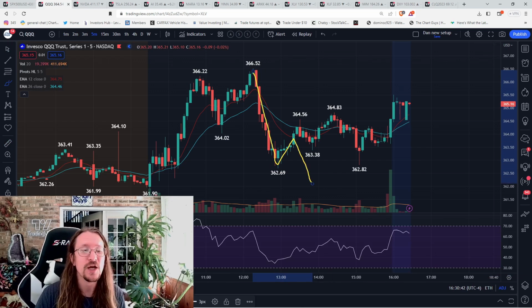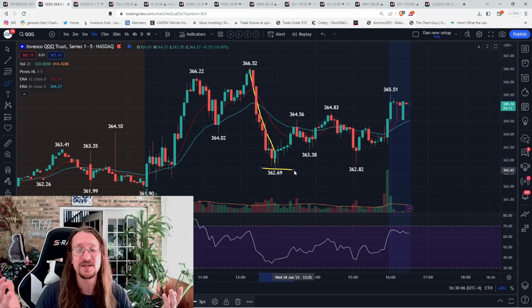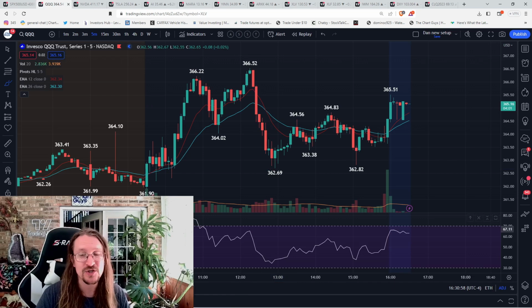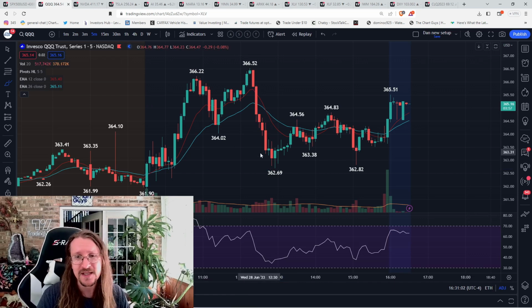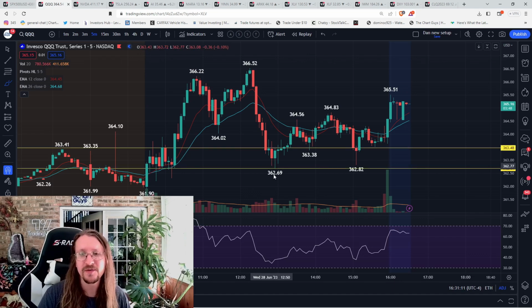Because what happens is you sucker punch the bulls, they collect themselves, they're stunned, but then they're all right, now let's fight. And then the bulls hold on, and that's the low. Once the bulls are ready to fight, the bears don't get any further. And this is why the stair-step strategy is so powerful. Google Chart Guys stair-step if you don't know what that is. But the stair-step broke bull here at 363.48. And from that point forward, that was the low of consolidation.